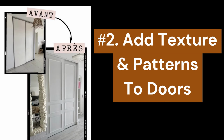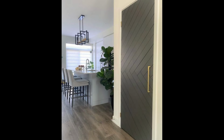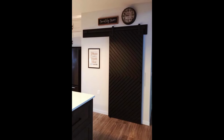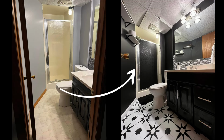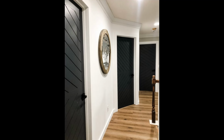Number 2 is by adding some textured patterns to your doors. Think closet doors, pantry doors, and barn doors. These textures add an element of luxury to your old-fashioned doors, and it is a very simple and cheap way to update your home while bringing a modern touch to your space. Depending on the pattern and material you choose, you are looking at anywhere between $20 to $60 per door and a few hours worth of your time.